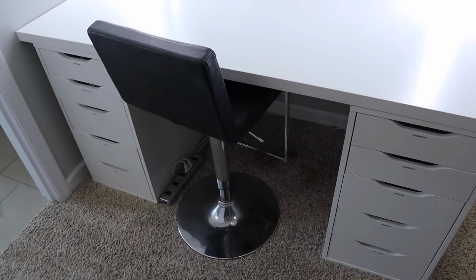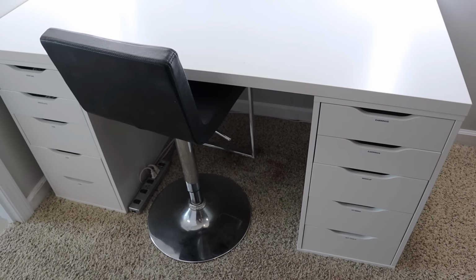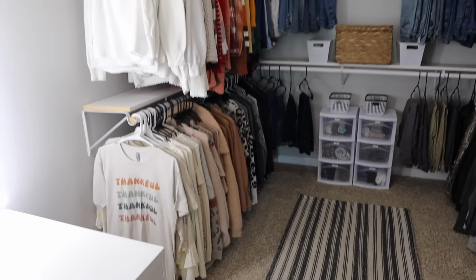I also would like to get a new stool, but I haven't done so yet. I'm thinking once I sell some of the clothes that I'm getting rid of, maybe I can get a new chair for in here. So really happy with that.